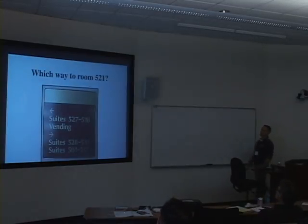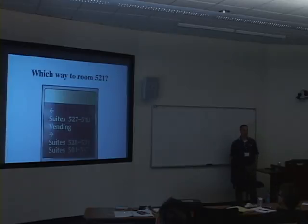Which way is it to room 521? Is it to the left or the right? Who says left? Who says right? Left. Who says it's neither one? So this is a bad design.